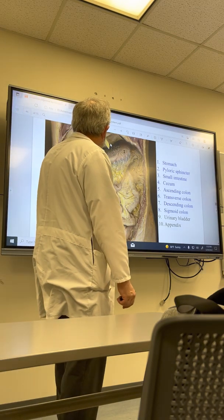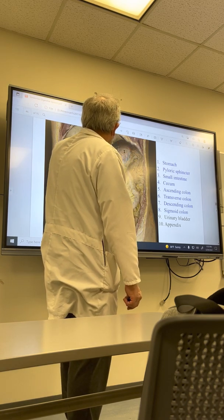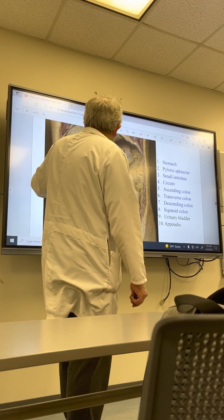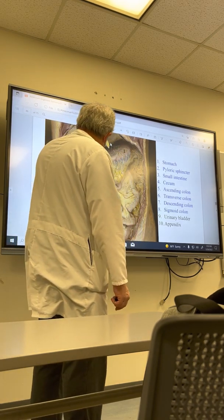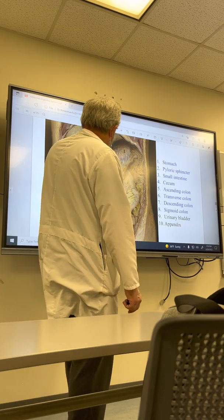So they're just trying to show that here's the stomach up here, all right? And this is the distal end of it here. You can see that would be the pyloric sphincter here, and then you go into your small intestine, all right? You've got your large intestine mostly here. Oh, there's a little appendix. Cecum here. You've got an ascending, transverse, descending limb here. This is all intestine here.